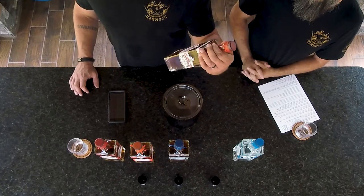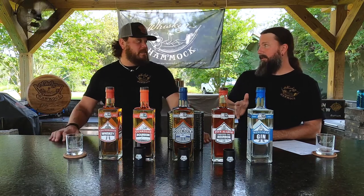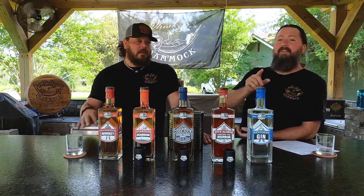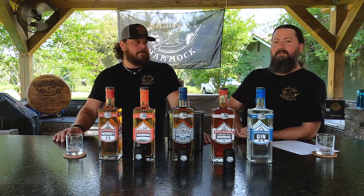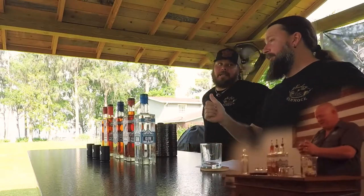Five Alarm Cinnamon Fire Bourbon. That's their bourbon with some cinnamon in it. Not like Fireball, but actual cinnamon, like Phil showed you in the video of our tour. Phil, you should have seen everything. He's like, oh, fire.